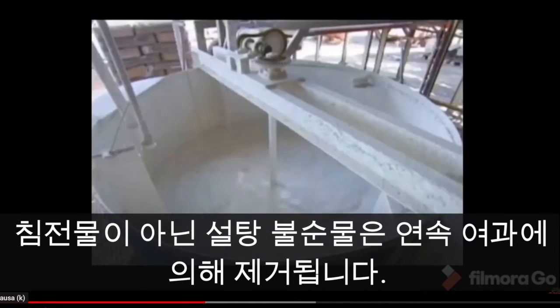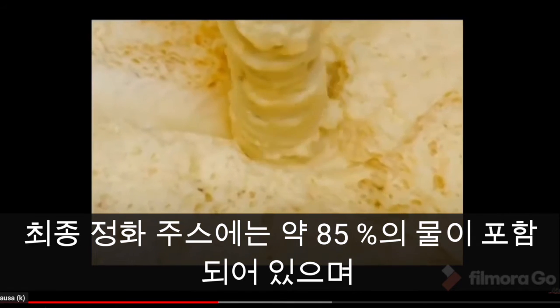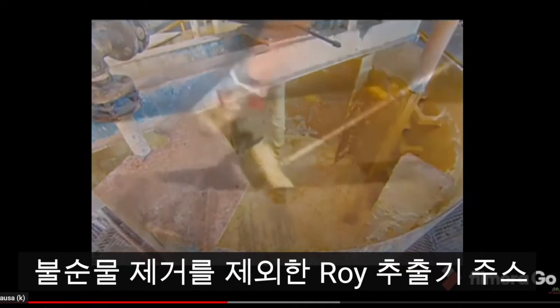The non-sugar impurities are removed by continuous filtration. The final clarified juice contains about 85% water and has the same composition as the raw extracted juice except for the removed impurities.